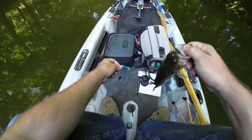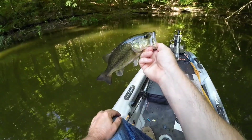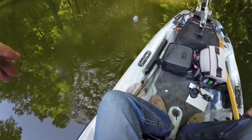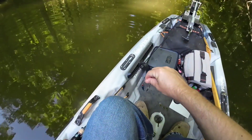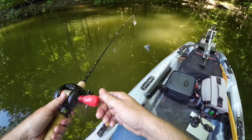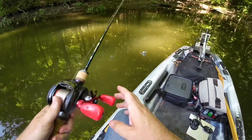Man, there we go. It's like he understands. You tell him you're gonna throw him back and he's like, oh, okay, I'll settle down then. Back you go, buddy. Give me a little tail flop there. Yeah, even a bass that size, just a super fun fight on this ultralight pole.